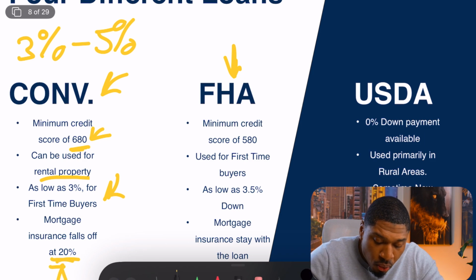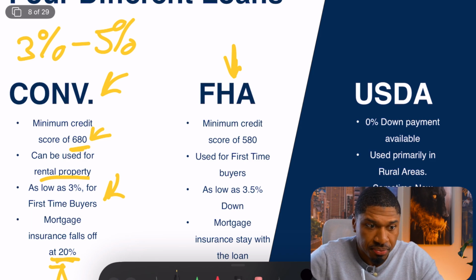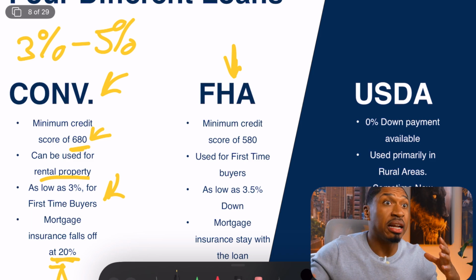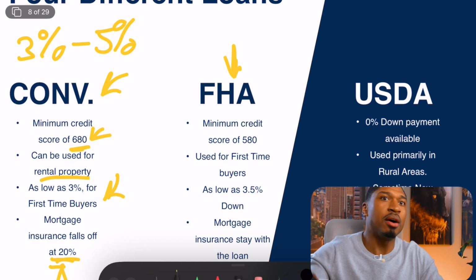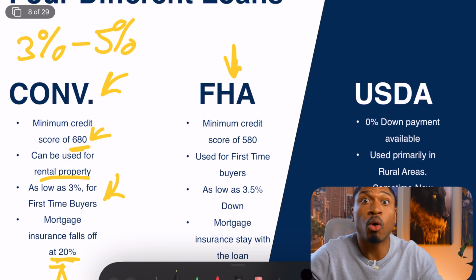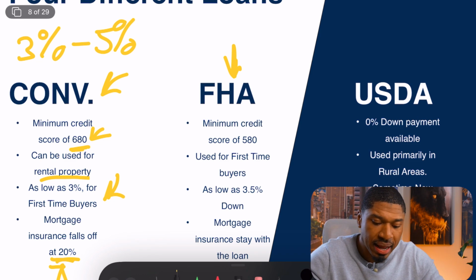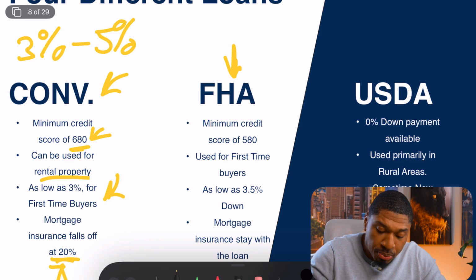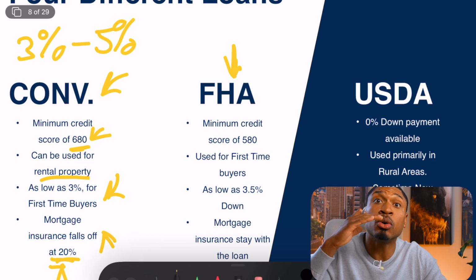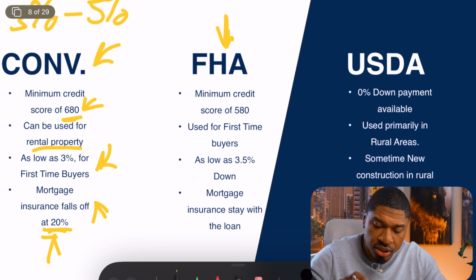And also, once you reach 20% equity inside your house, so let's say you buy at 100,000, right? And all the rest of your neighbors start selling for 125, 150, 175. Once you build that 20% equity within your home, or you're paying down that 20% equity in your home, once you get it down to 75, 80,000, your mortgage insurance, or that MIP, is going to fall off, which generally will lower your monthly payment, which is a beautiful thing.